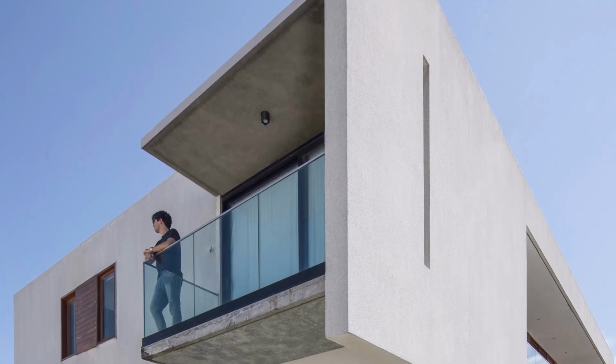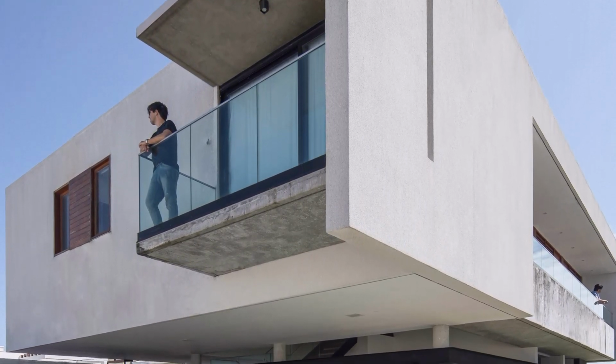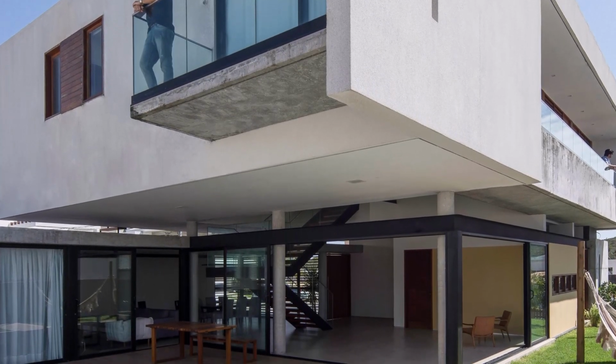The home's upper volume partly cantilevers over the outdoor area, providing shade. Glass-lined balconies on the second floor offer views of the surrounding neighborhood.